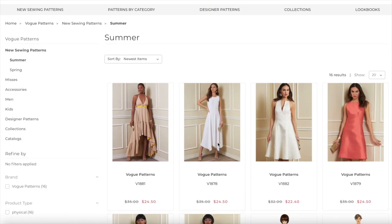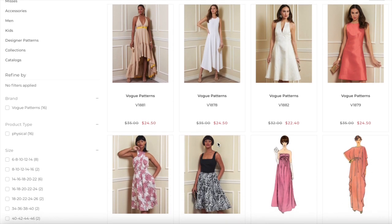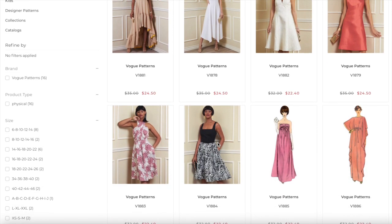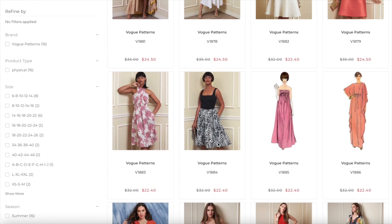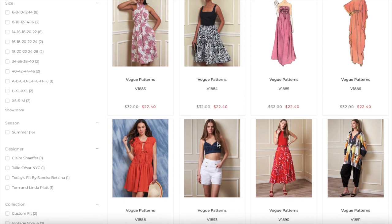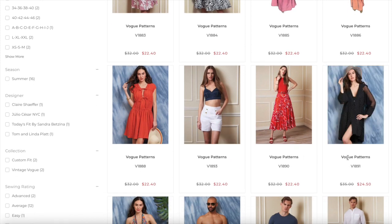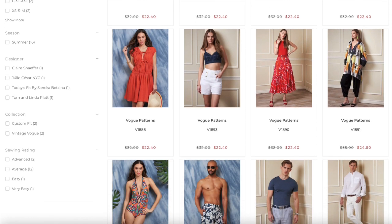So let's scroll through first and just take a little bit of a look at the new patterns. And I'm not going to cover in depth each of these. What I've done is to pick out a few of them that I really liked, or that at least I felt like I could make and wear myself. So we'll take a look at those.